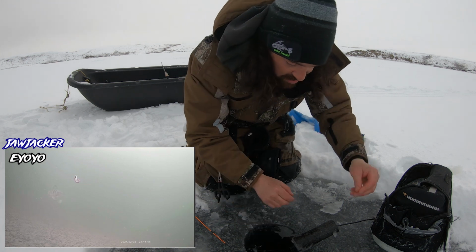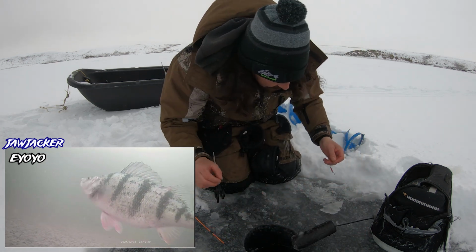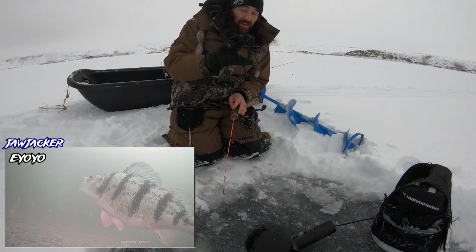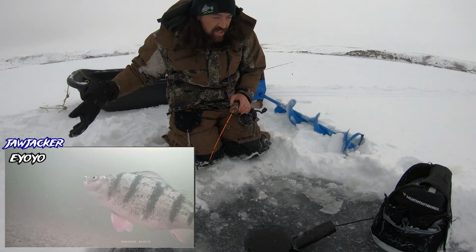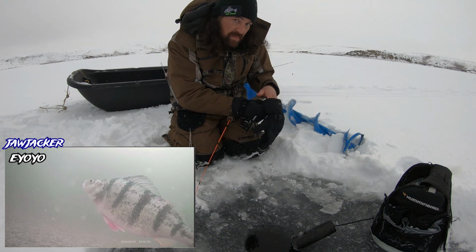They don't want nothing to do with a small one, which is kind of deceiving sometimes, when you figure they're not going to be hitting on the small ones. So once you can get onto these little guys, we've been drilling a lot of holes, you guys. I'm sorry we didn't use the camera as much as we could, but we're just hole hopping like crazy. I almost burnt out 2 batteries today.